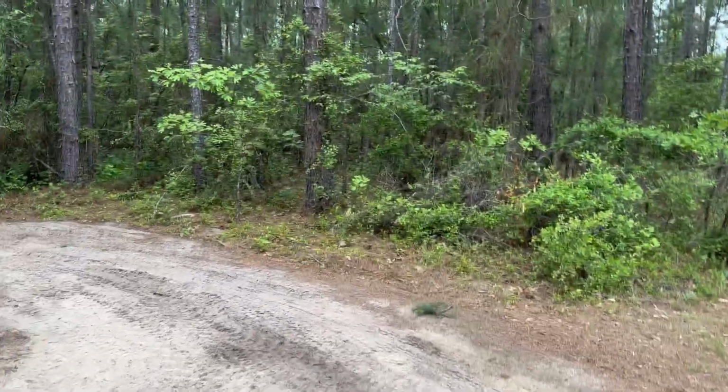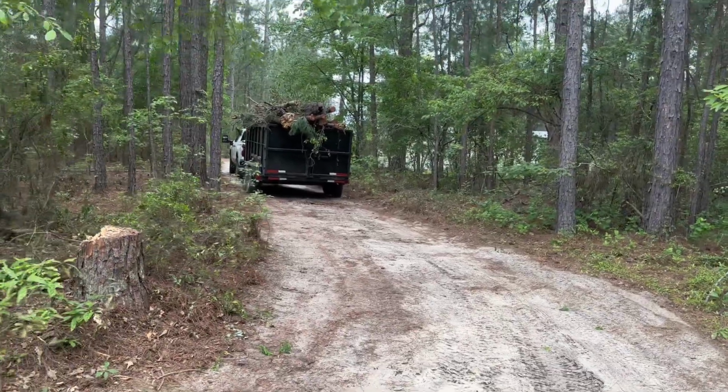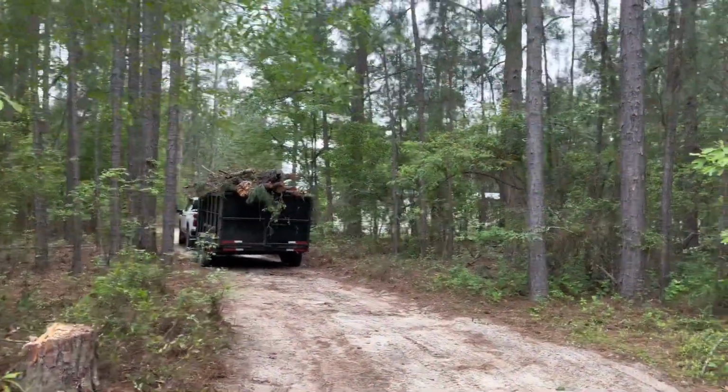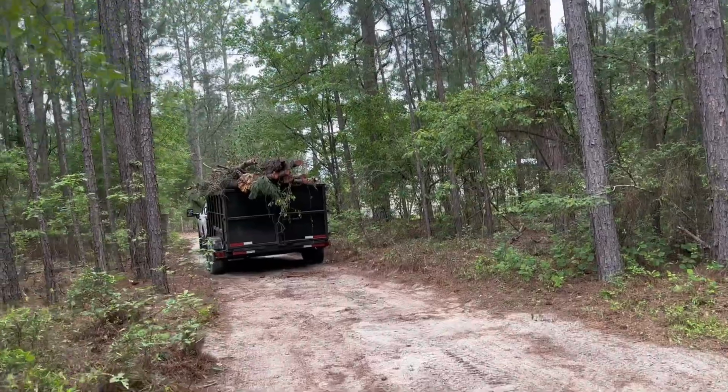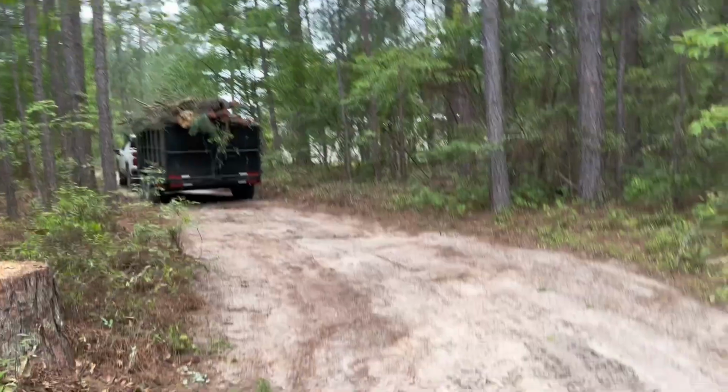We went the extra measure and blew off the client's entire driveway here. Turned out pretty good. And that's the last load coming out of here, so that makes load number 7 right there. We were able to get the first 6 out to the landfill.